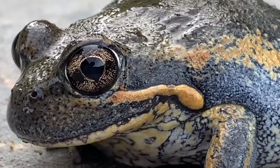This is a banjo frog, a very common frog species in the city of Manningham. Often you hear them croaking at night time, going bonk, bonk, bonk. And you could be excused to think that you have a bluegrass band playing in your backyard. They're called a banjo frog because they sound like a banjo.